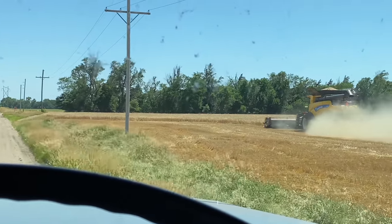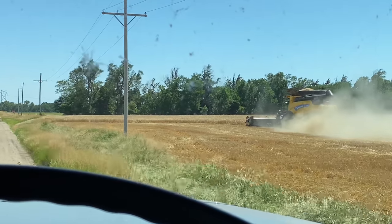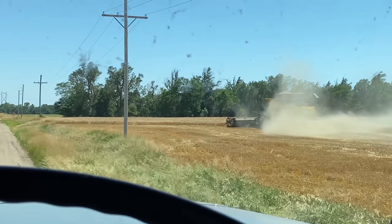I guess keep pulling to the field, get the truck situated so it's still pointed south, and I'll try to dump down. I didn't want to dump on the road because it's going to blow so much.